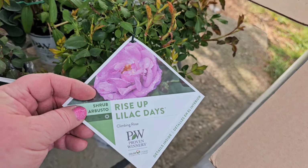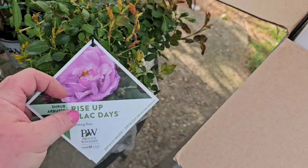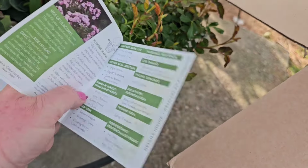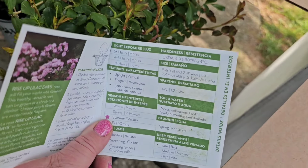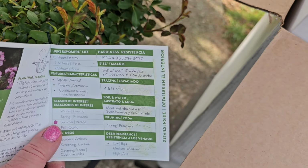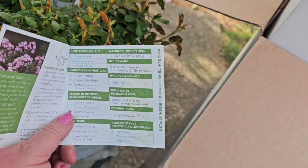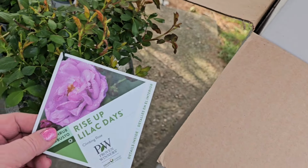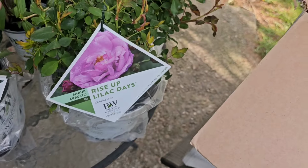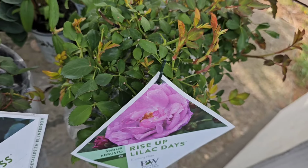The next rose is called Rise Up Lilac Days. It's also a climbing rose. I'm really excited for this one just because of the color. Now this one is for sun, whereas the Amberness could take more shade. This one also gets a little bit taller at 5 to 8 feet tall, 2 to 4 wide. Hardiness zones 4 through 9. So really excited about this one too. Just the color is just gorgeous. And its new foliage is also on the gold side like the Amberness.